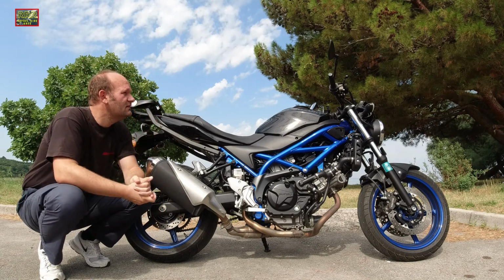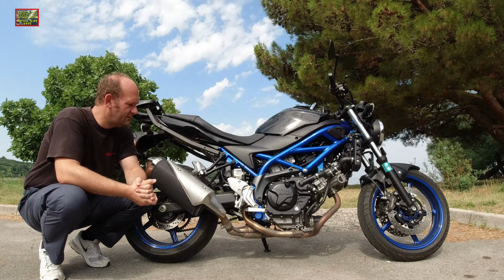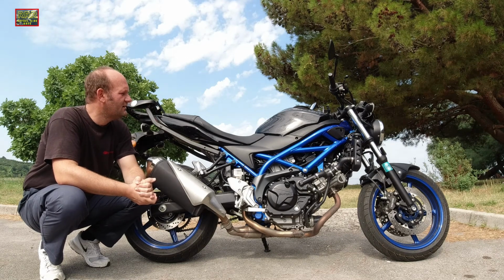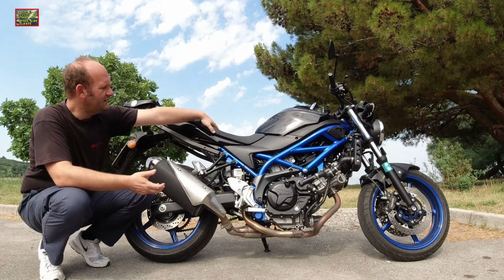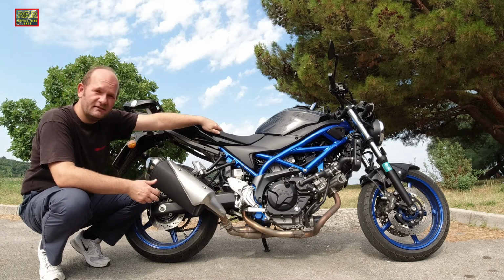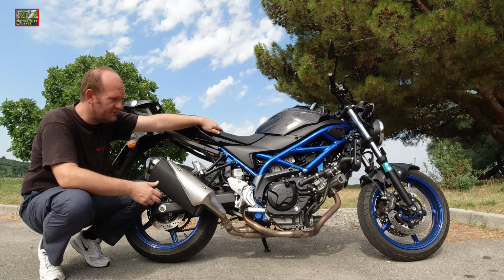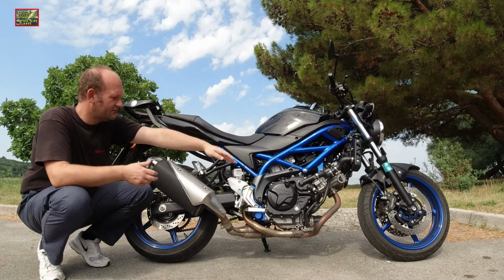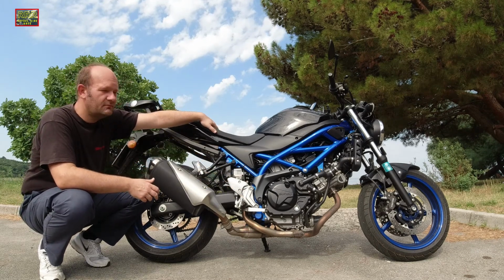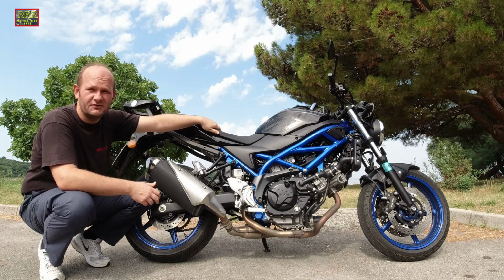The bars are, let's say, high enough that you don't get too much pressure on your hands, and the seat is low, less than 800 millimeters, I think exactly 785 millimeters. Because of the lower foot pegs, the sitting position is more than okay for my height, considering that this is a naked bike, sure.